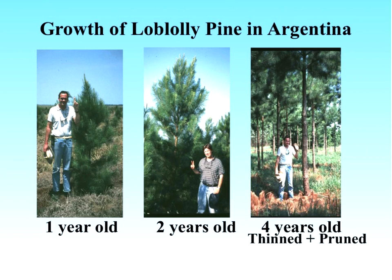So here's an example. This is not the U.S. South, but one that we certainly strive for. This is loblolly pine growing in Argentina, and the person in this slide is in excess of 6 feet tall, so you get some appreciation of what a 1-year-old tree would look like. By 2 years old, there's a lot of leaf area in these stands. They're certainly occupying the site quite quickly. And by age 4, that site had already been pruned and thinned. Question is, are we approaching this level of productivity in the U.S. South? Quite honestly, we're getting closer, but we're still not at this level.